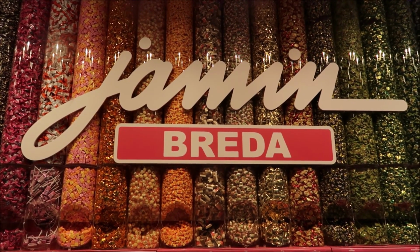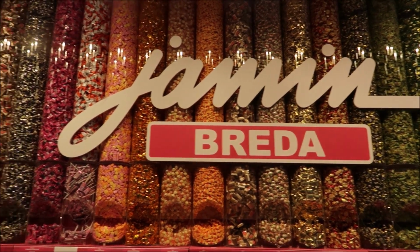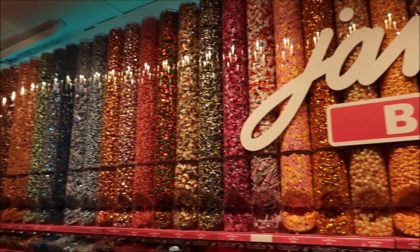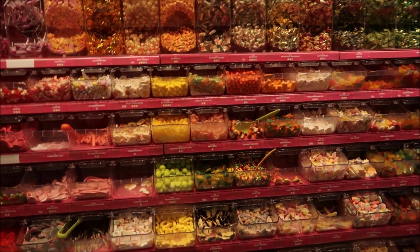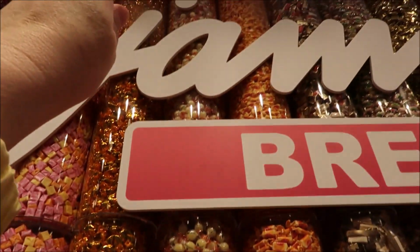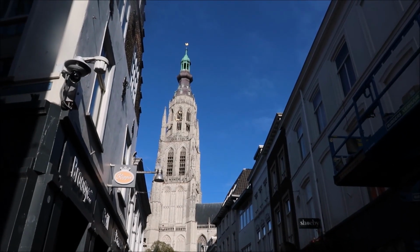We're in Breda. And look at this. Candy, candy, candy, candy. Now you can't reach this. And more over there. But look at this, you can get them all. So I want the top one. Nah. Awesome, right? Candy! It smells so nice. Awesome.